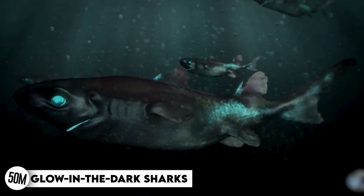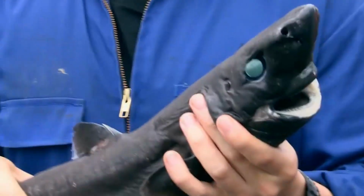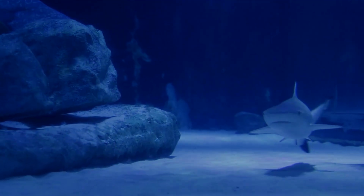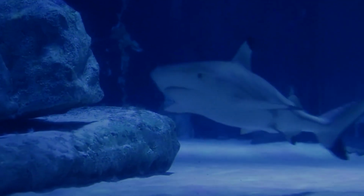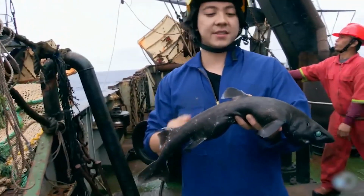Glow-in-the-dark sharks. What we have here is a southern lantern shark. So, like their name implies, they can generate light through bioluminescence. There are many species of sharks, but a few are truly underwater wonders. During an expedition, explorers discovered a shark with the ability to produce its own light. It was the southern lantern shark.